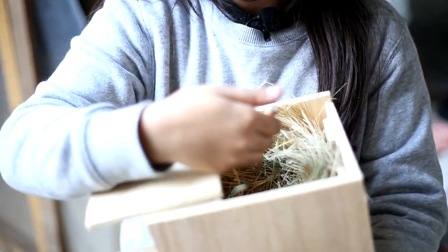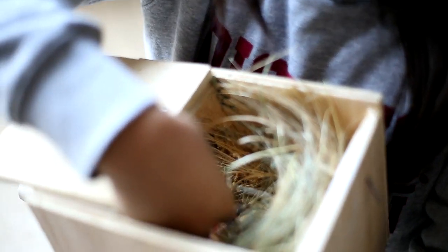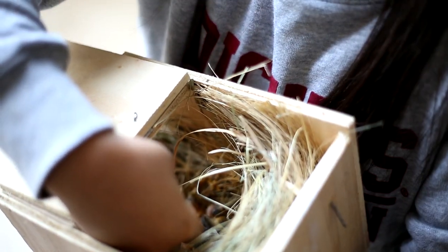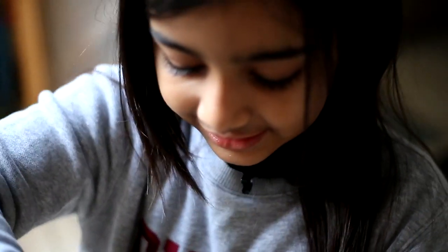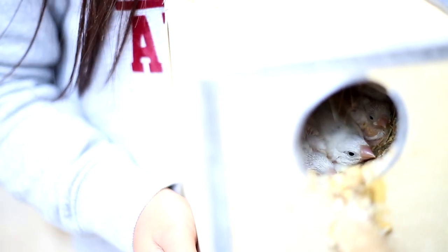So good! You want to see their brothers? Okay, little cheeky dicky. Oh, he's not getting on my hand! He likes my hands! Bye bye, cheeky cheeky. Oh wow! 1, 2, 3, 4, 5, 6. These are 6 kids! I didn't even count, and because of the weight, I found it!